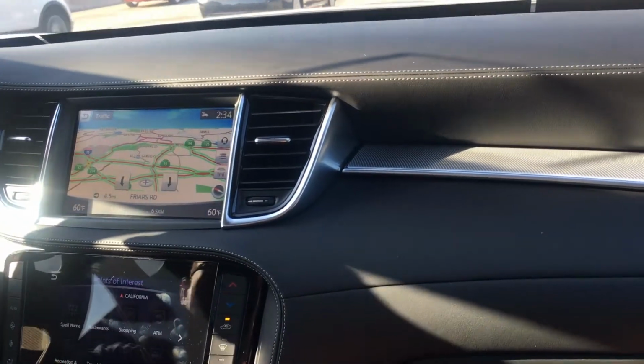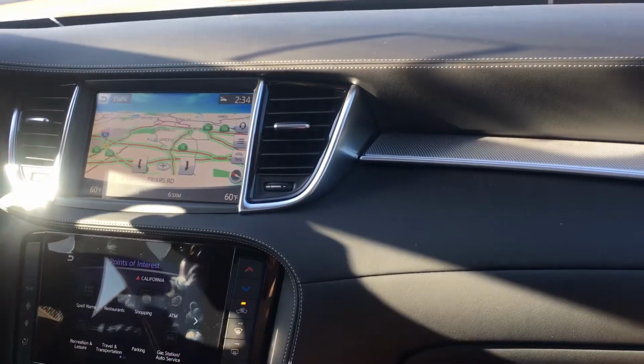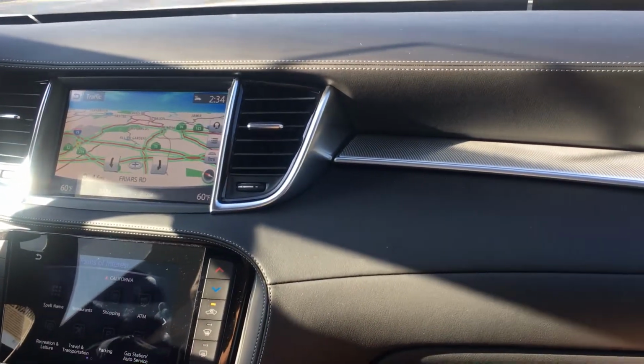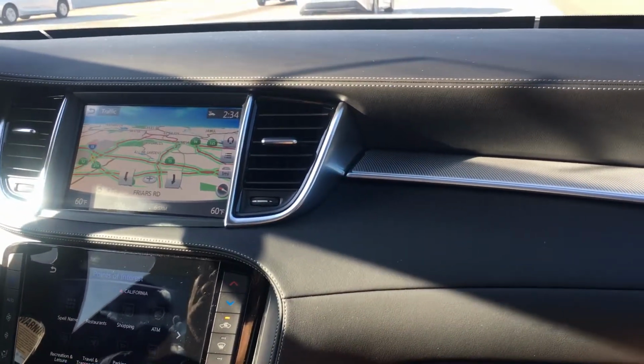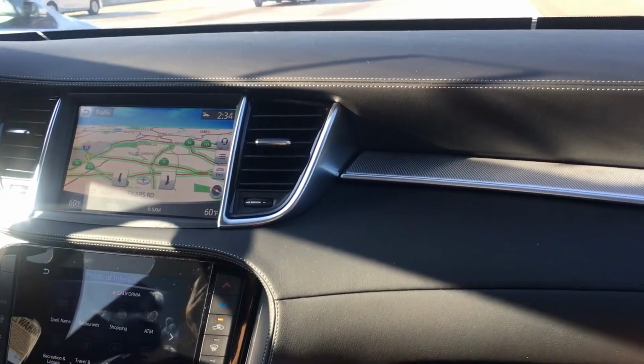You'll get lane departure warning, lane departure prevention, distance control assist. And you have your Pro Pilot cruise control, which is where the car will actually keep you in the lanes, brake if cars are too close in front of you, speed up when they pick up as well. It kind of self-drives. Oh, wow.